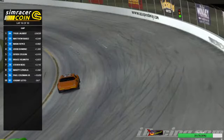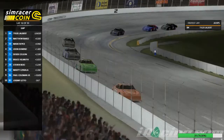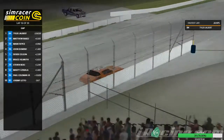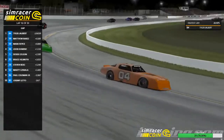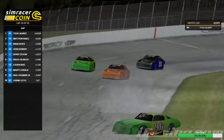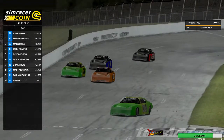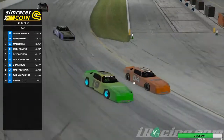Lap 16 of 50. Tyler Jalbert, you might just see, put down his fastest lap of 22.975 seconds. He was your pole sitter with a slight delay. I'm not quite sure why he did have that delay. Oh, Tyler Jalbert gets loose, as the 96 of Paul Coleman Jr. is also sideways. We don't know what happened there. Racer doesn't keep it green.